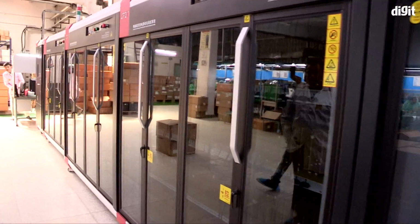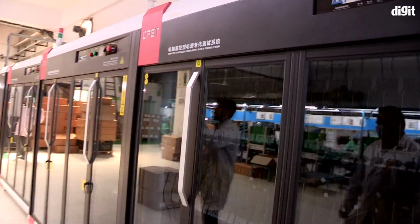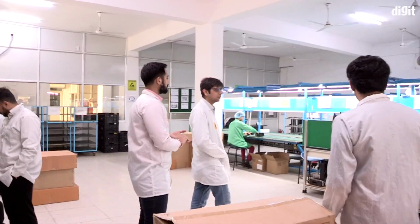After this, there's again a testing at the final assembly stage. So it doesn't end here. We can check 800 motherboards at one time with the strength of these machines. Post this, we come to the other testing, which is the last testing of the motherboard.